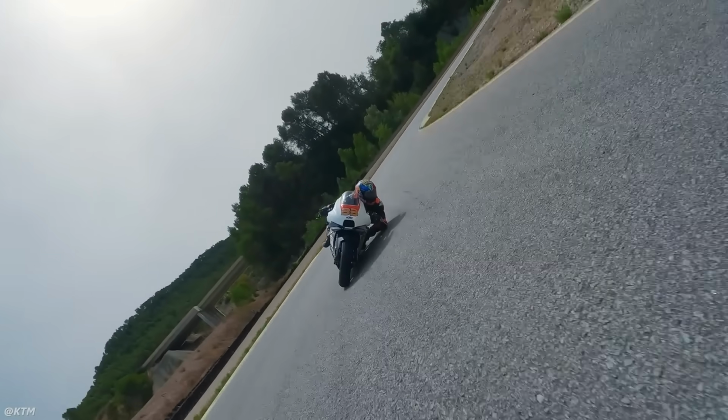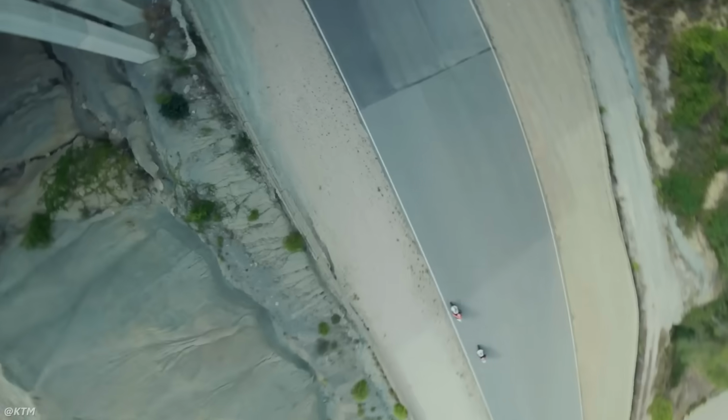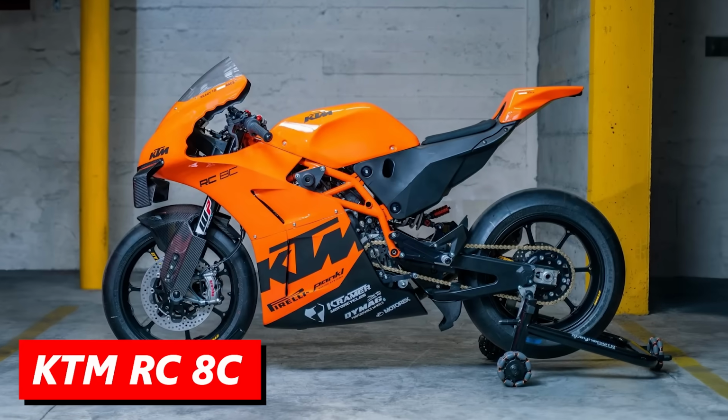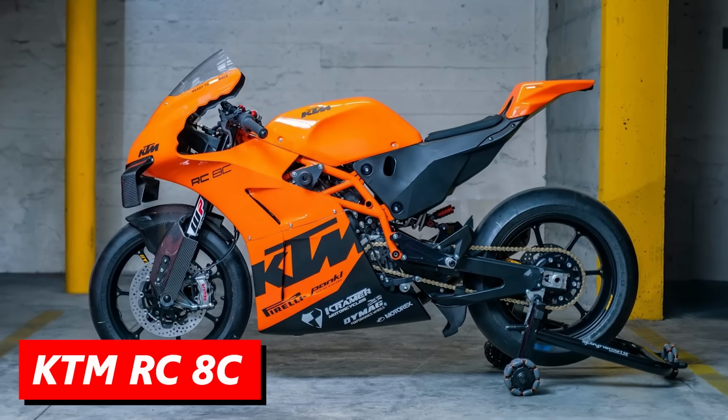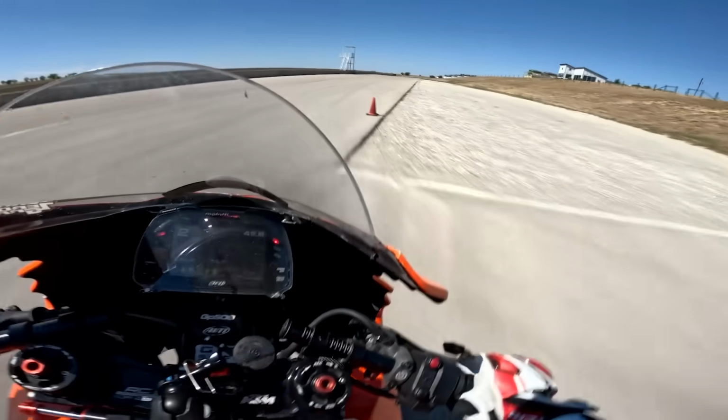KTM might not be good at business, but they're certainly good at making extreme motorcycles that, when working properly, can really excite people. The RC8C is KTM's highly limited track-only sport bike, and it is the only bike on today's list I have actually had the pleasure to ride.